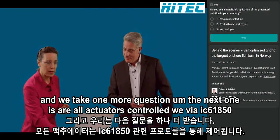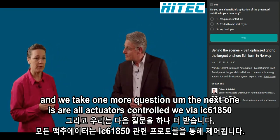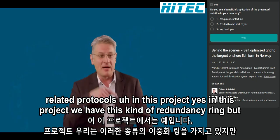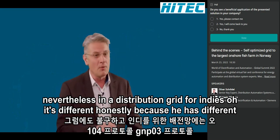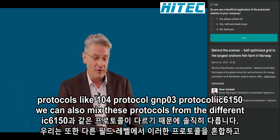The next one is: are all actuators controlled via IEC 61850 related protocols? In this project, yes. In this project, we have this kind of redundancy ring, but nevertheless, in a distribution grid for a DSO, it's different, honestly, because he has different protocols like the 104 protocol, DNP3 protocol, IEC 61850.